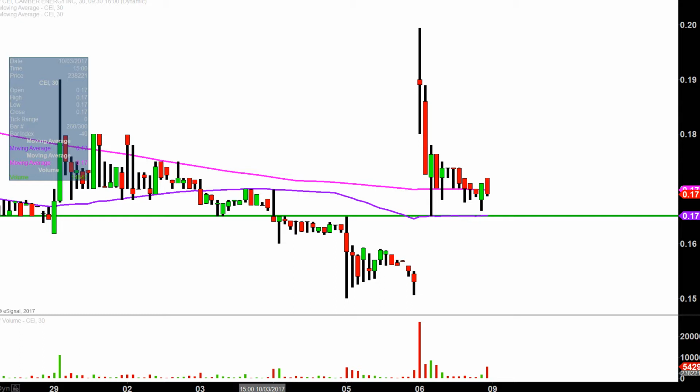So we'll see what happens with it, but interesting day. And hopefully, this doesn't turn out to just be some sort of pump and dump. So we'll see if 16.5 cents can hold or not.